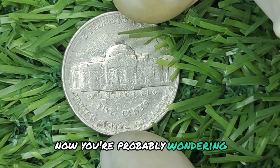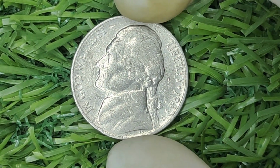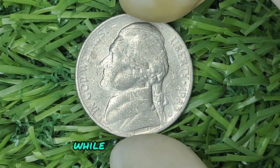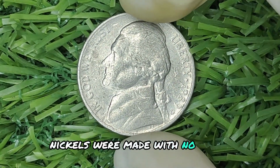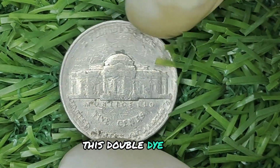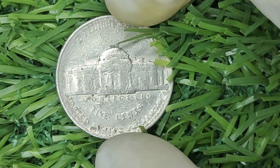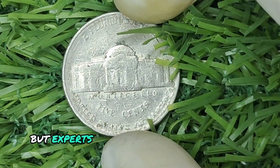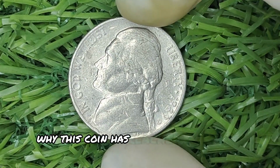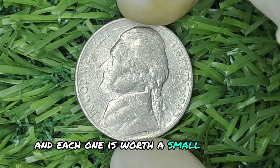Now, you're probably wondering, what makes this 1989 Jefferson Nickel worth a whopping $1.9 million? It all comes down to a very specific mistake that happened during the minting process. While most of the 1989 nickels were made with no issues, a few were struck with a special error, a double die obverse. This double die error means that the coin's design was struck more than once, causing a slight misalignment in the engraving. It's hard to spot with the naked eye, but experts know exactly what to look for. These errors are incredibly rare, which is why this coin has reached such a high market value. Only a few have been discovered, and each one is worth a small fortune.